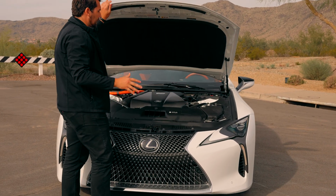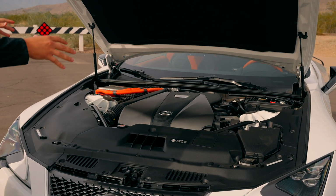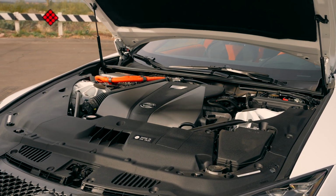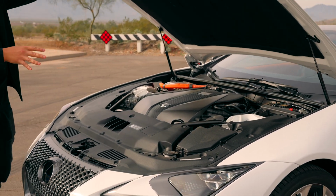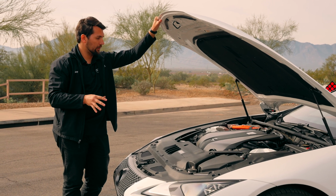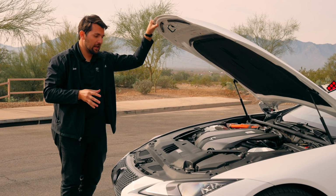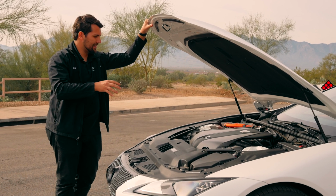Okay, so now we're going to be taking a look at the drivetrain system, the multi-stage Lexus hybrid drive system inside our 2022 Lexus LC500h. First, one of the things I wanted to point out real fast is how light this is. This is an aluminum hood, and it's very, very lightweight. A lot of the other panels on the front of the car are too, and there are some other parts that are carbon composite on the exterior, like our trunk lid. So lots of lightweight body parts on the exterior here, which is pretty interesting in terms of weight savings, and even aluminum suspension components in the car.